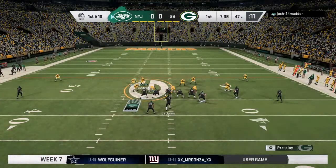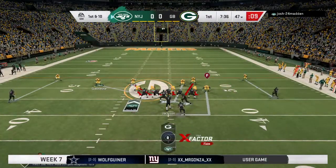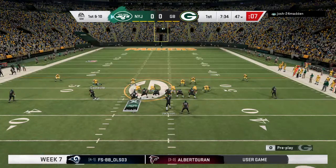Set a tone, fellas. Let's set a tone. Watch safety creep. Watch safety creeping. Safety's creeping.